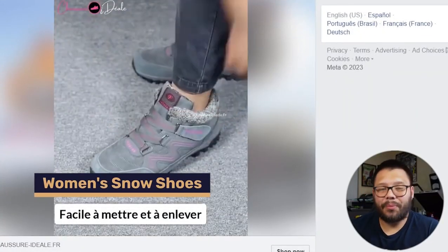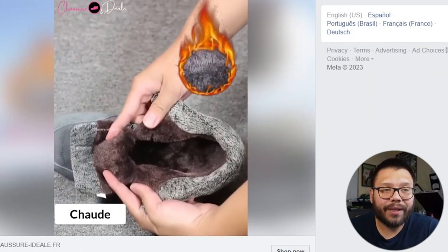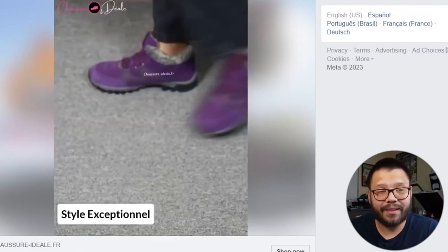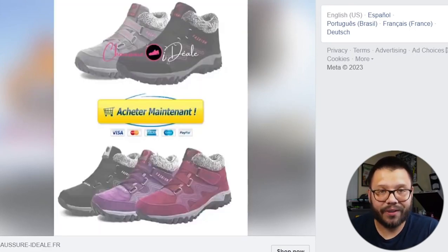So the ad is pretty simple. Honestly, there's not much to it. It's shoes. So they're showing you what the shoes are made of, how easily you can put them on, and that they use a strap. Aside from that, they're showing you the features of it, like on the bottom, which is anti-slip. They're pretty flexible, so they're easy to walk in, and they're just overall showing how they look. Aside from that, that's pretty much it. So the ad itself is pretty simple, straight to the point, no time wasted.